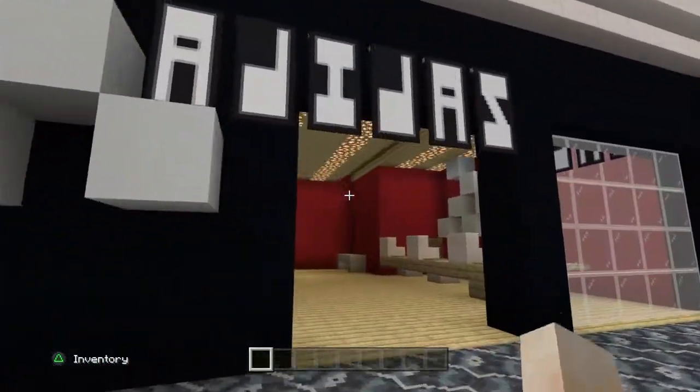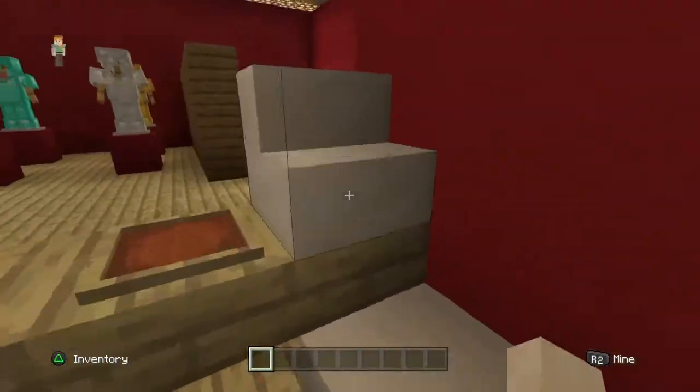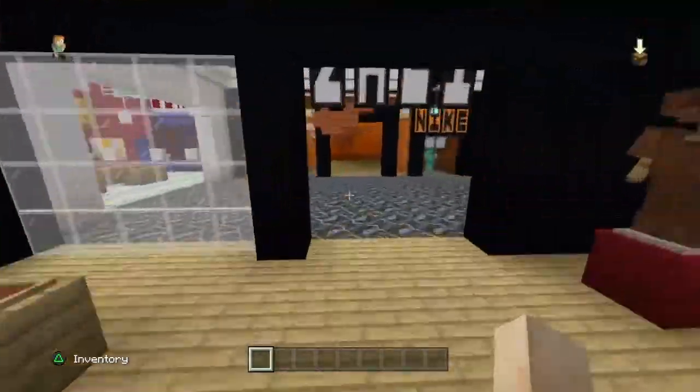Then we go across, we have the Adidas. I tried my best on the logo, I really did. I think I did okay. You got your checkout. You have, I don't know why I picked that door. You got just the break room. You got more clothing. These are supposed to be like the shoes, and then down here are the shoe boxes. I tried my best with that.